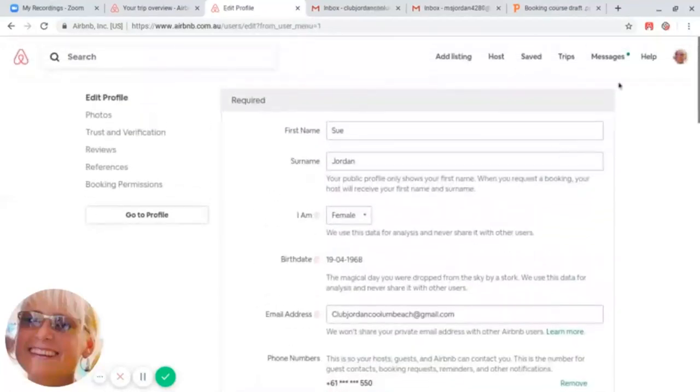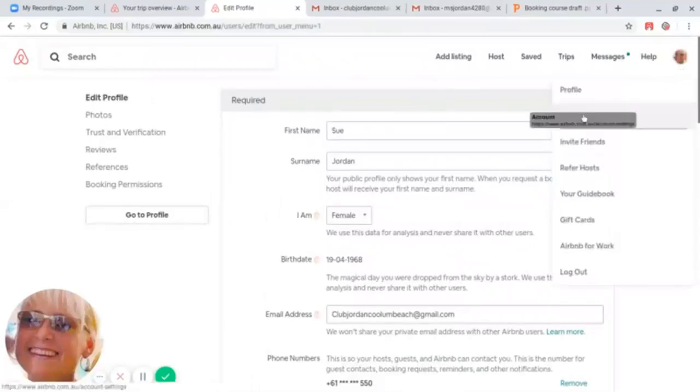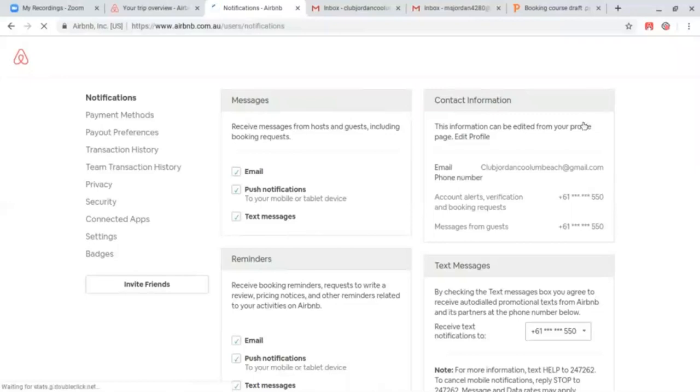Okay, once you've got that filled in, Airbnb will guide you through this. You will need to also go to your account. Now, this is the one that took forever at home. And I'm hoping it goes a little bit faster here, otherwise I have to sing. Oh, there we go. Now, this is really important.